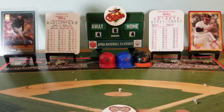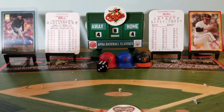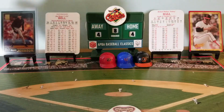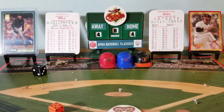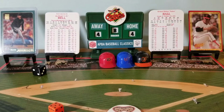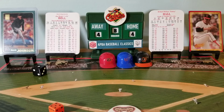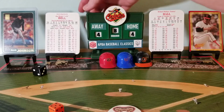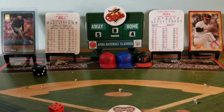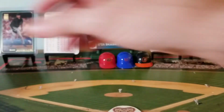Here's the pitch to Jay Bell. 6-6 roll. That's a hit column roll for Bell. 1-5 is a drive. It might be. It could be. It is out of here, and the Diamondbacks take a 1-run lead here in the 8th. Jay Bell is 3 for 4 with 2 doubles, a home run, and 3 RBIs.